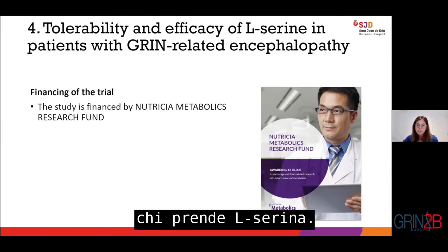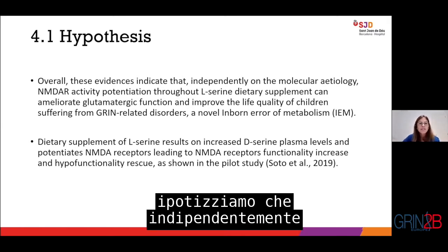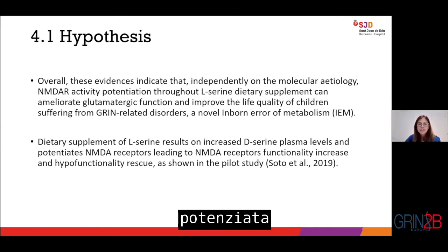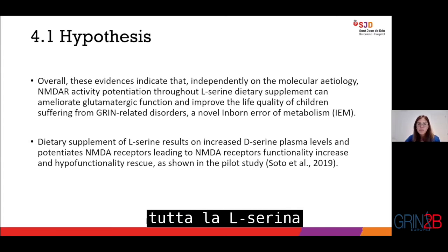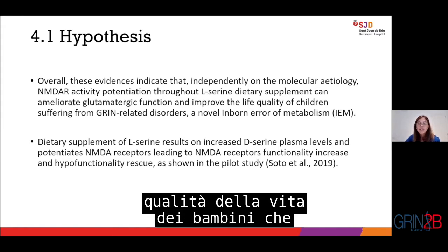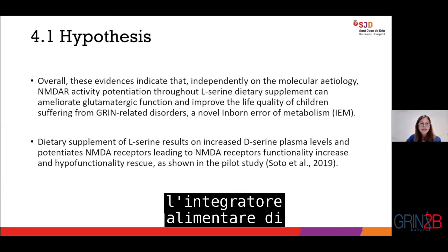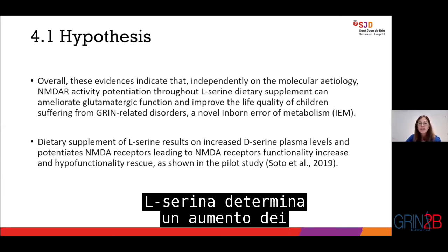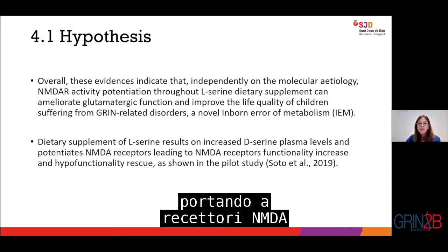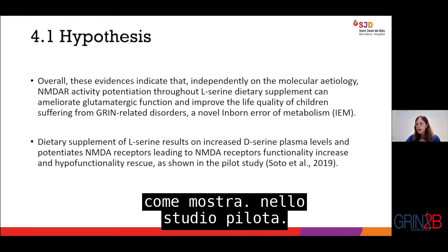Well, about the trial, we hypothesize that independently of the molecular etiology, NMDA receptor activity potentiation through L-serine dietary supplement can ameliorate glutamatergic function and improve the quality of life of children suffering from GRIN-related disorders. And our second hypothesis is that the dietary supplement of L-serine results in increased D-serine plasma levels and potentiates NMDA receptors, leading to an increase in NMDA receptor functionality and rescue of hypofunctionality, as shown in the pilot study.